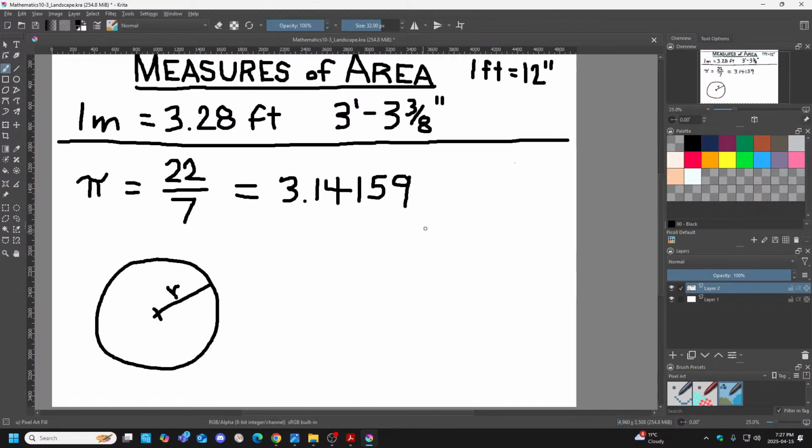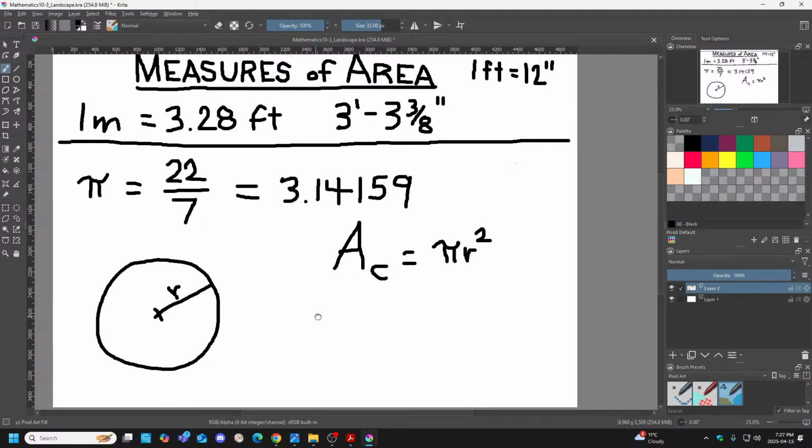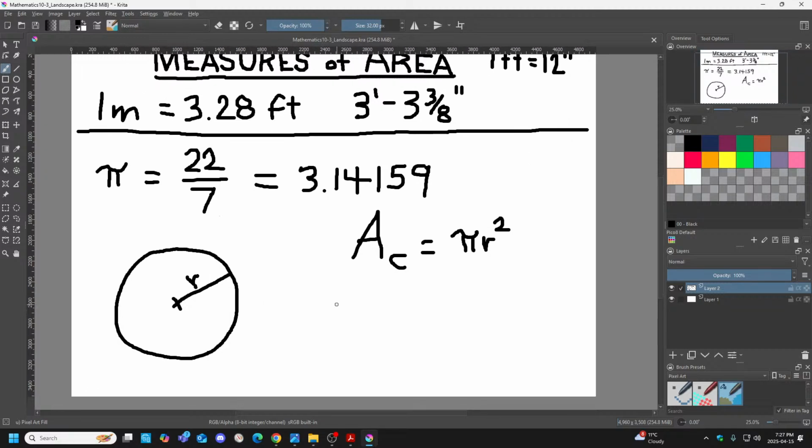So the formula is the area A of a circle equals pi r, the radius, squared. Remember, you might be given the diameter. All you have to remember is that the radius is half the diameter. If you can remember that, really you just need the radius when you're doing your calculations.